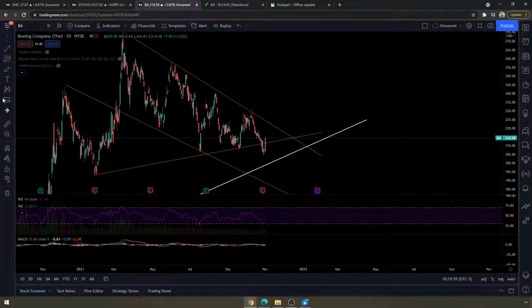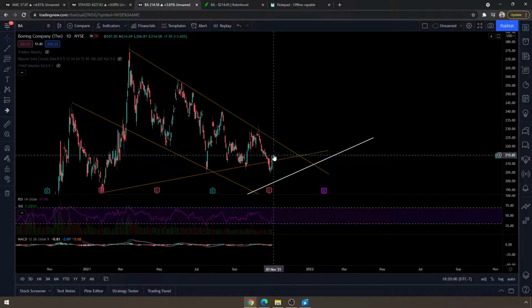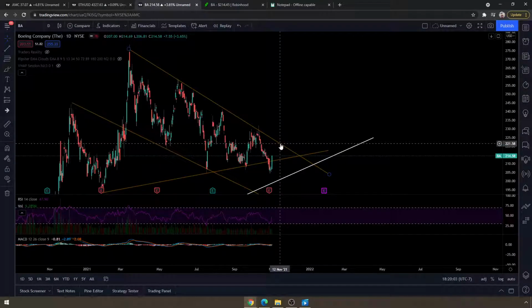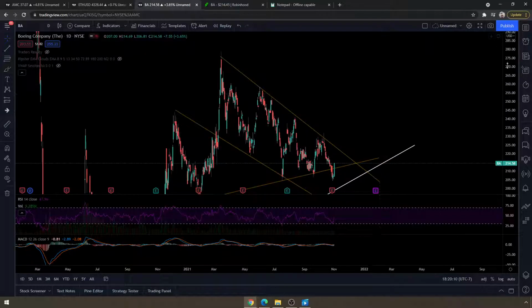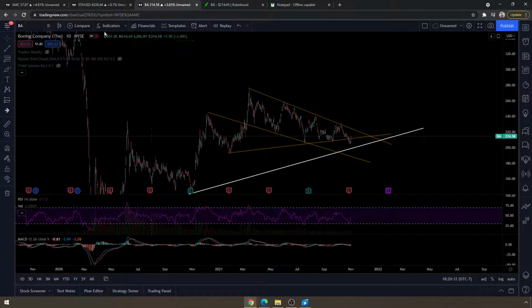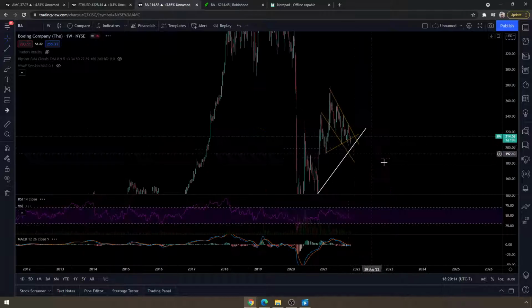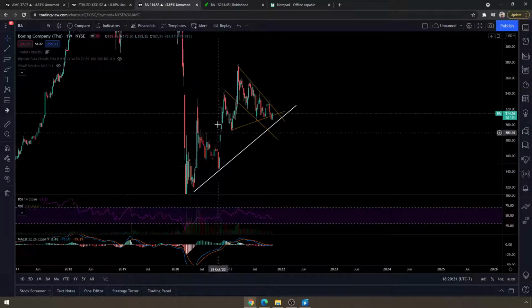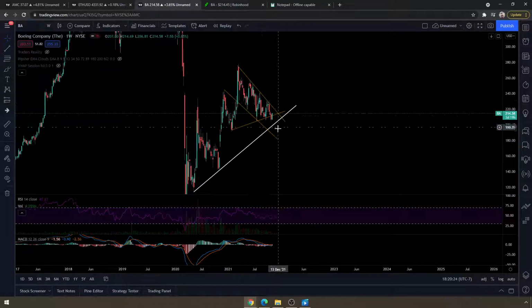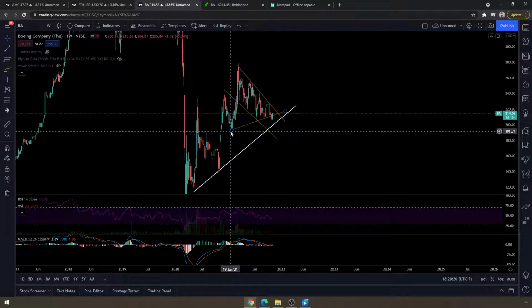And so if I play this out, we're at 214. Top of this channel somewhere in the next week or so is 220, 222, and then I don't see why we could not just continue. Let me go back to the weekly. Oh, it actually looks pretty good on the weekly. So continue this uptrend: you have a low, a high, a low, a high, a low, a high. As long as we don't break this low here, which is 190, then I'm pretty bullish on Boeing.